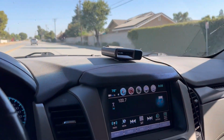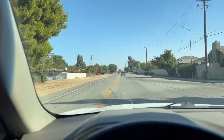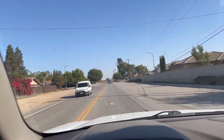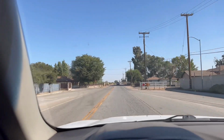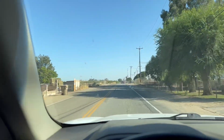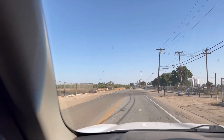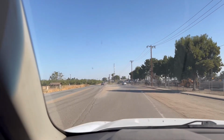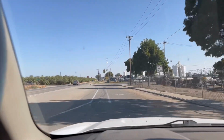Well, it's a pleasant 78 degrees in Bakersfield today, and we're gonna head out to the ranch. Haven't been out there in quite some time. It's been a busy summer up in Mammoth, so we've been kind of stuck up there, which is not a bad problem to have. I got a chance to get away and get back to Bakersfield for a few days, so we're gonna go out there.